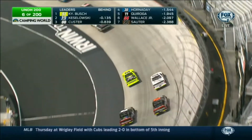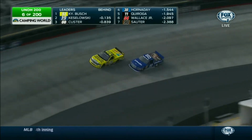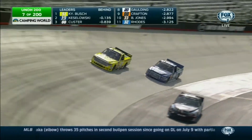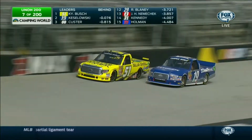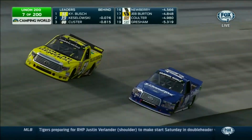We've heard about how good the top is, but when you can go around someone like we just saw Matt Crafton do there on the bottom of the racetrack, and Brad Keselowski is attempting to do to our leader here, Kyle Busch, that is a strong truck. Not many trucks can do that. Keselowski to the bottom, as you said. Michael, can he make it work? I think part of that is the fact that there's no rubber on the racetrack. The bottom hasn't rubbered up yet and got slick.